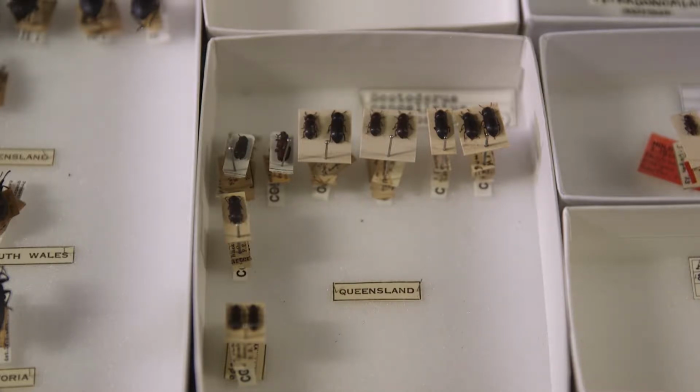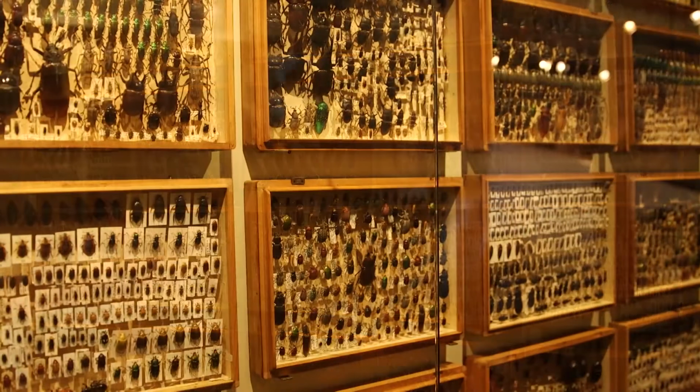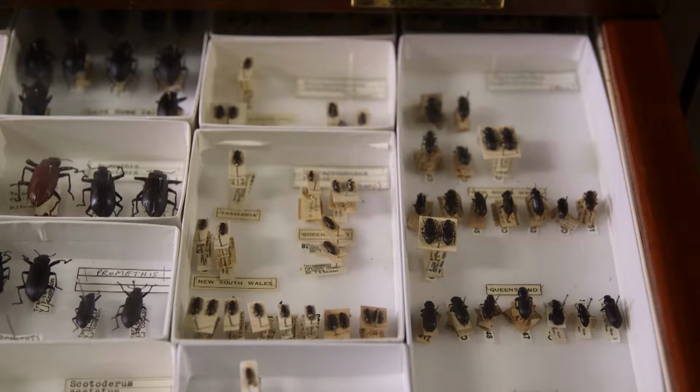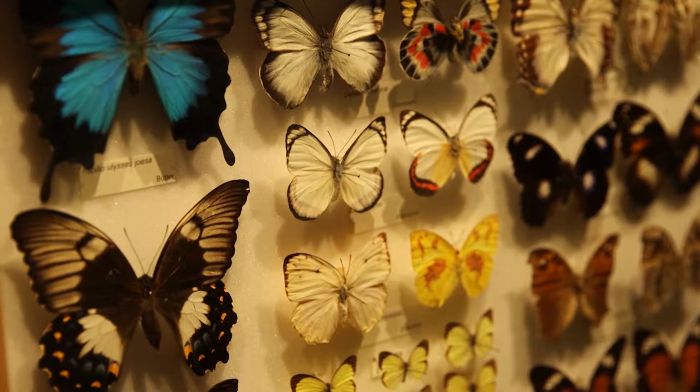The collection here is how many specimens again? Well, the entire museum collection is about 17 million specimens. Of insects? Of vertebrates and invertebrates. And everything. The insects is about 2 million specimens. Wow. And you've got them all here? We've got them all here. And how many of those are Australian? Well, about 2/3 of them are Australian. We've got about 1/3 overseas collection and about 2/3 Australian collection. Have you got a display you can show us? I do, without a doubt. Let's go have a look.